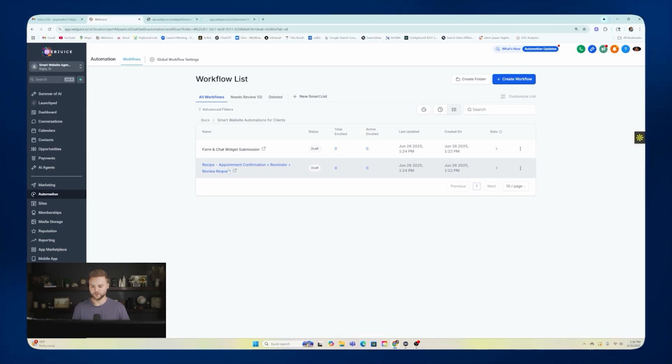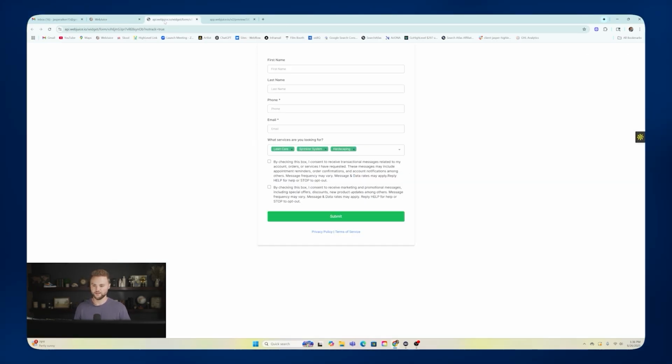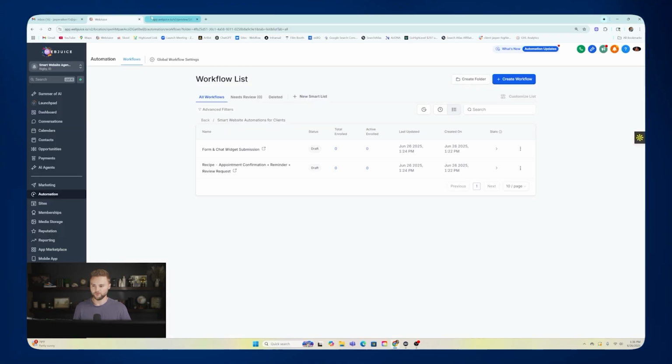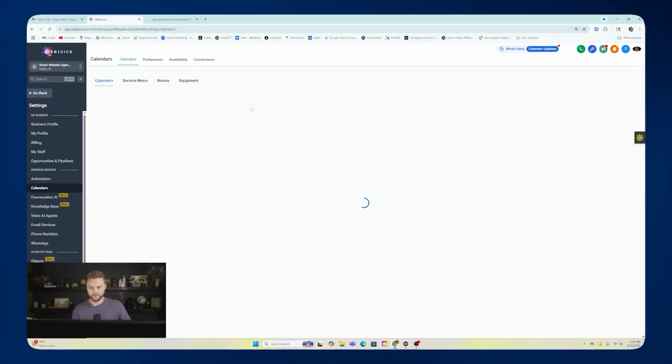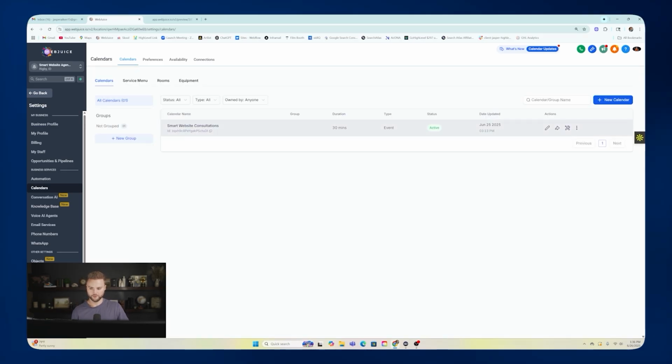This is for appointment booking. So the next thing we'll add to our client's website is a calendar booking. We'll go under the calendars tab here, calendar settings, and you want to make sure to create a calendar for your client. You can hit new calendar here. We're just going to use ours for this example, the one that's in the automation that you're going to use for your customers and your potential customers when you try to close them.